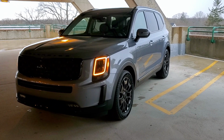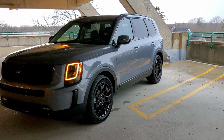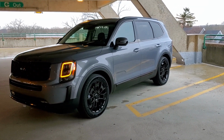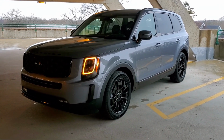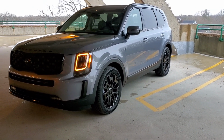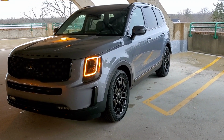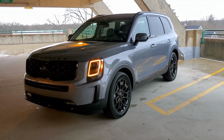Now, as far as pricing, before I get too ahead of myself, the LX is the base Telluride model, and that starts at $31,990. Now, that's for front-wheel drive. If you want all-wheel drive, you're going to step up to $33,990. There are, of course, other trim levels within this range, adding different levels of features. But for the top-of-the-line SX all-wheel drive model, which you see here today, the starting price is $44,090.